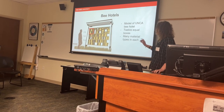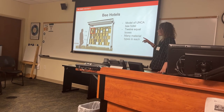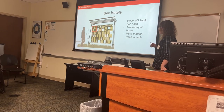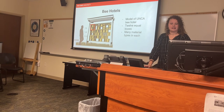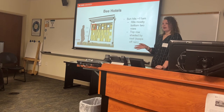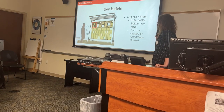For the purposes of my research, I divided this bee hotel into 12 boxes of equal size in 3 rows of 4. There are many different material types in each of the boxes of the bee hotel. Box number 1 is highlighted up there for you in red. This bee hotel is equipped with a roof to protect it from the rain and other elements that could mess up the materials of the hotel.